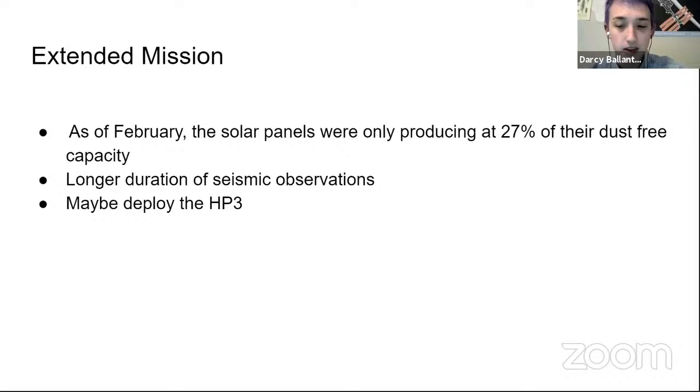It looks like the power levels, based on what it has right now, should get InSight through the winter. Even if it doesn't, it is designed to reboot itself when there's enough sunlight, assuming that the electronics survive the cold winter. So things currently look good for InSight. Starting in July, InSight is going to be getting more sunlight as Mars moves into its summer and closer to the sun. And there will also be more wind that will hopefully help to dust off those solar panels. So keep an eye out for around July when InSight is going to be able to pick back up and do a lot more stuff then.